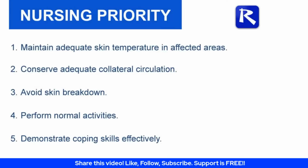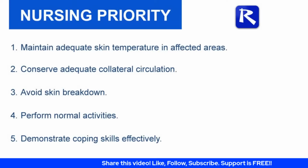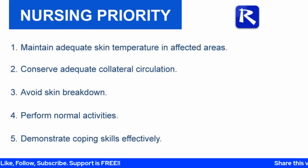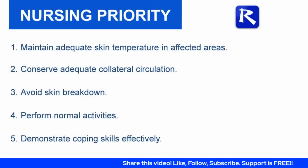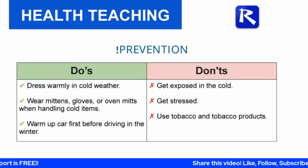Your nursing priorities are going to be to make sure that there is adequate skin temperature in the affected areas. Also, conserving adequate collateral circulation in this patient, very important. Avoiding skin breakdown, making sure that the patient can perform normal activities and helping them to demonstrate coping skills effectively, because this is a scary situation to have and it affects your mental.